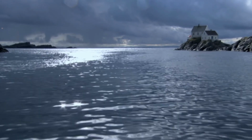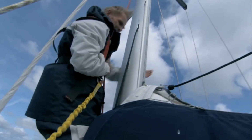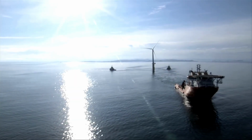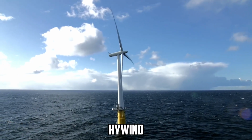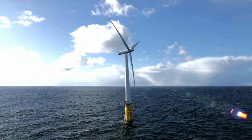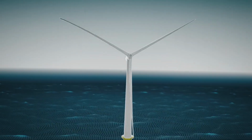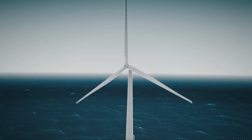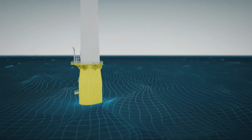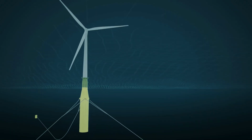Across the Atlantic, another groundbreaking project is making waves, literally. Off the coast of Scotland, the world's first floating wind farm, Hywind Scotland, is revolutionizing wind energy. Unlike traditional offshore wind farms, which are anchored to the seabed, Hywind's turbines are mounted on floating structures. This allows them to be positioned in deeper waters, where wind speeds are higher and more consistent.